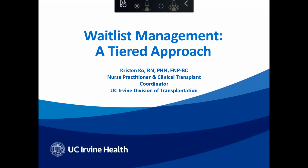which is waitlist management. And I just want to start by saying that given our geographic and specialty differences between all of those that may be in attendance, this presentation is primarily going to focus on renal transplantation, which is the majority of what we do at UCI. And I'd also like to acknowledge that waitlist management is probably going to look very different at different transplant centers. So please just keep that in mind when we're discussing things.